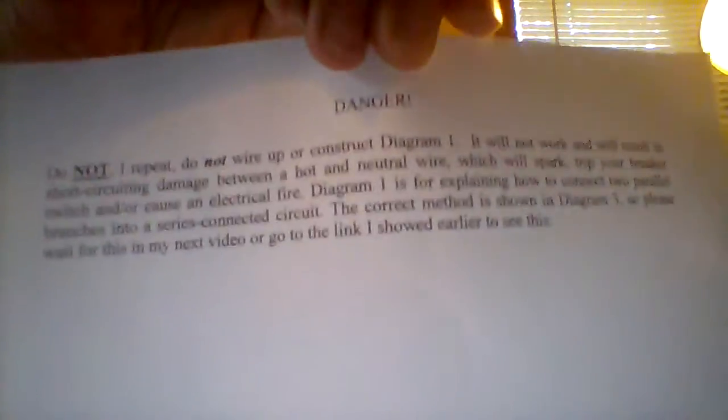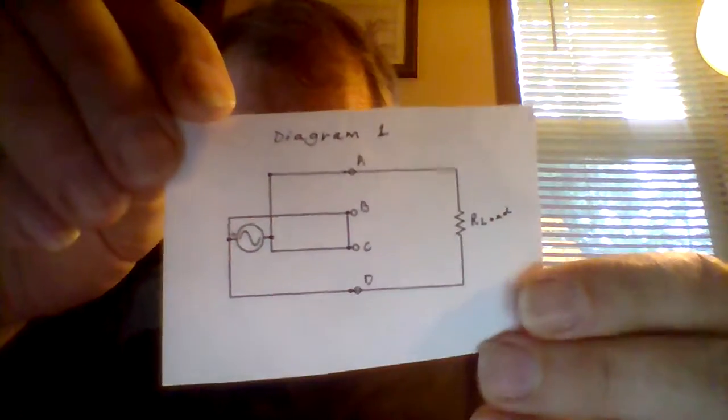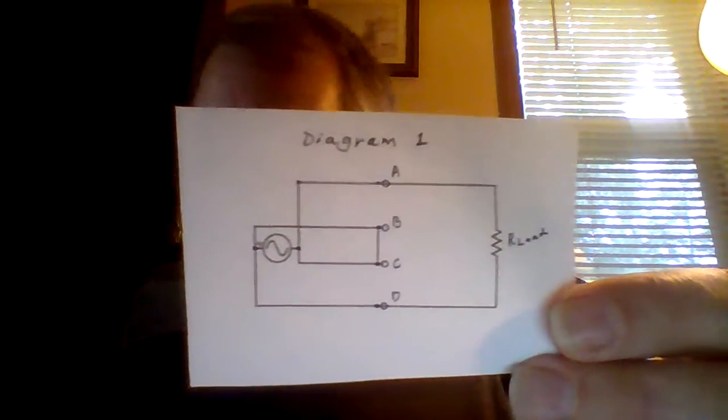Okay, now we'll go to diagram 1, and I just want you to remember this. Danger, warning, danger. Just pause the video if you want to read something or look at something. Okay, here's now diagram 1. Okay, there's something wrong with this diagram, so don't even construct it or wire it up.